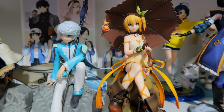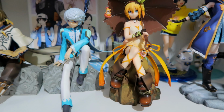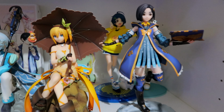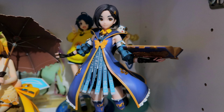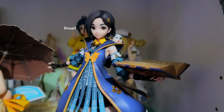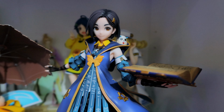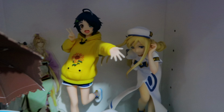And speaking of character relationships, I just had to put this Edna next to Mikleo, and Edna also comes with a little Normin mascot attached to her umbrella right there. And up next, we have Rinwell. She is probably my favorite character to play in that game, but I had to get her because I wanted the Hoodle, which only came as a pre-order bonus.